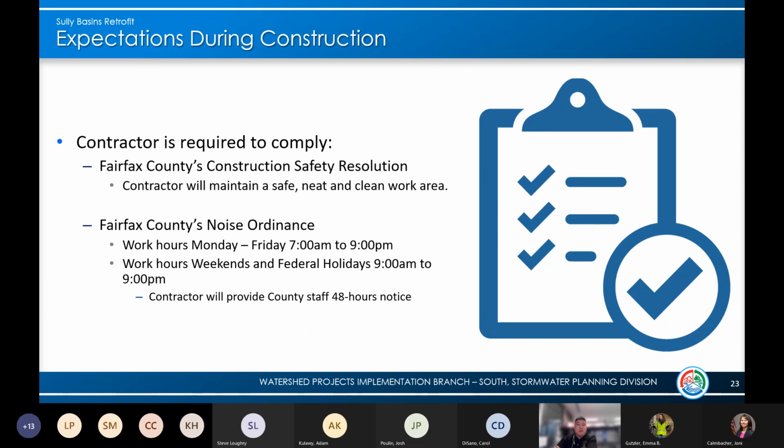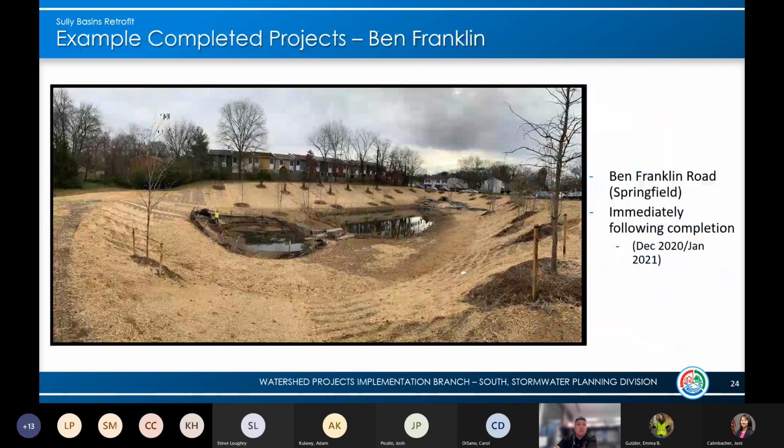The next couple of slides are going to be examples of completed basins through different phases. So this one was recently completed this past winter, Ben Franklin Basin in Springfield District. And as you can see, this is immediately after construction. So everything looks kind of bare right now. But again, it was wintertime.